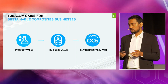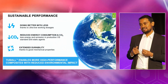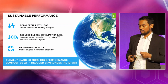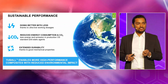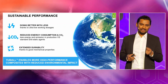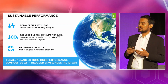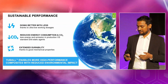And one of the most important things is environmental impact. Sustainability is at the core of OCSIAL's innovation. So we believe in doing better with less, one of our key mantras. Nanotubes, as I just mentioned, are used in ultra low dosages. That means you use very less material. They increase the mechanical performance. That means whatever you have produced can last more, can have more service life, thereby impacting the environment less.